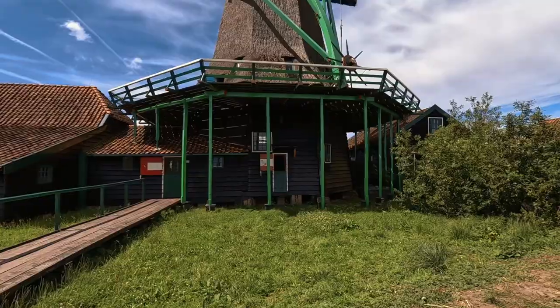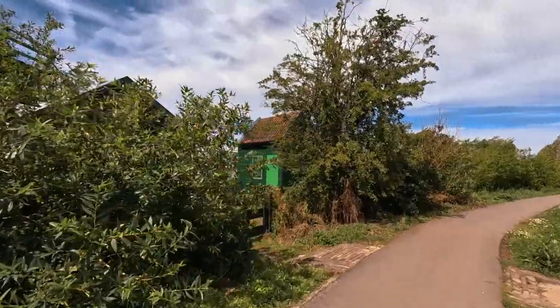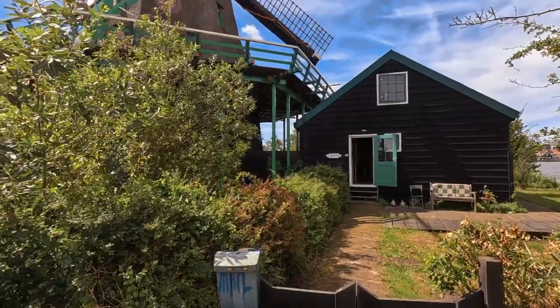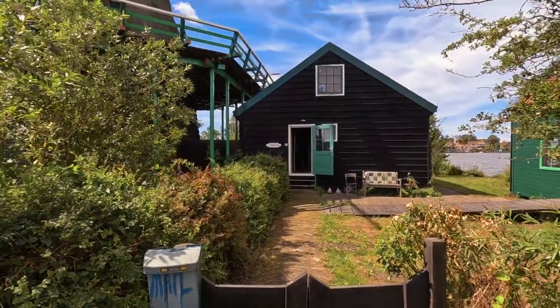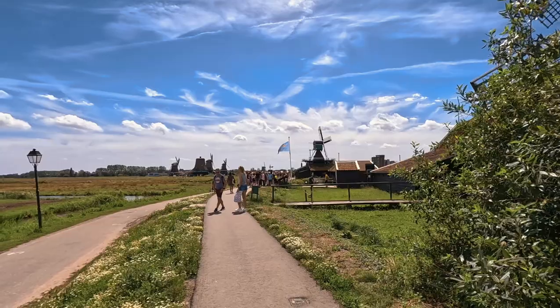There is a house next to it. I'm not sure if it's a museum or a private home. Looks to me like it's a private home, I think. People do live here, I guess. All right, on to the next destination.